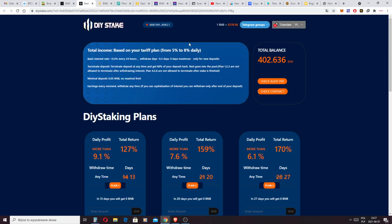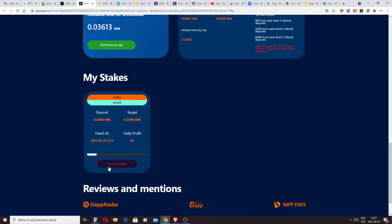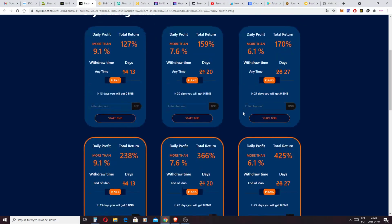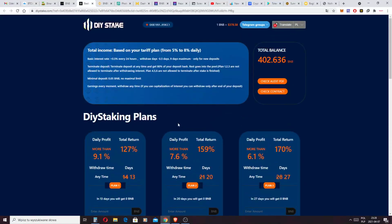Okay, this is the one I just got from a friend. It's a little bit slow, and the balance is not too high. I deposited only a little bit, and then I hold off, because it's been around 400 BNB. It is not changing much. I can terminate my stake here whenever I want. I haven't withdrawn here because it's not too much, and if I see the balance going lower, I'll have the ability just to take 80%, I guess, of my initial deposit.